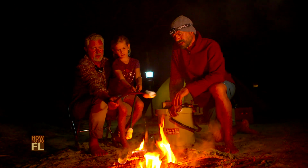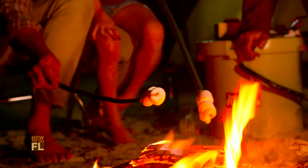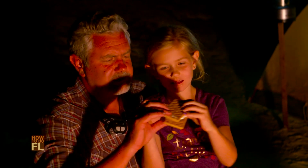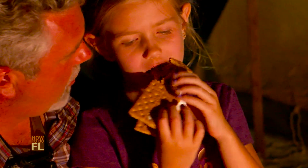What you wanna do is keep that marshmallow close to the heat, out of the flame, and just get it toasty brown without it catching on fire. You want me to show you how to bite it? You bite it first. Okay, ready? Oh my gosh, yeah, that is delicious, sir. Isn't that the best? Okay, you know you're a hit with your kid when she shares her s'mores with you.